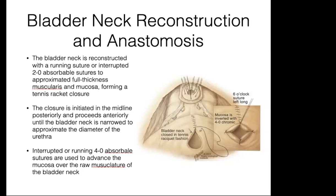The closure is initiated in the midline posteriorly and proceeds anteriorly until the bladder neck is narrowed to approximate the diameter of the urethra. At this point, it is useful to have previously injected indigo carmine to facilitate visualization of the ureteric orifice. Also, by incorporating the mucosa in the closure, troublesome hematuria can be avoided.